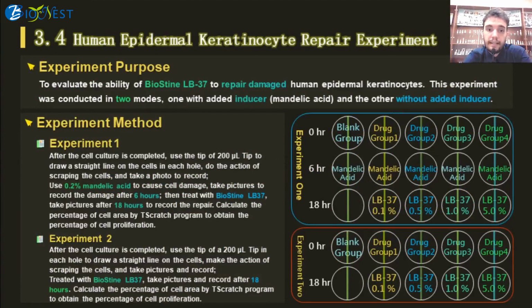The next test is the Keratinocyte repair experiment, and the goal is to evaluate the ability of Biostine LB37 to repair damaged heart cell. This experiment was conducted in 2 modes, one with added inducer, the mandelic acid, and the other without added inducer. So, in the first one, we used 0.2% of mandelic acid. Then, after 6 hours, we took some pictures in which we can see the gap gets bigger. Then we clean it and we add our LB37. Then after 18 hours, take pictures again to record the repair. Here you can see the 2 tables and the method.